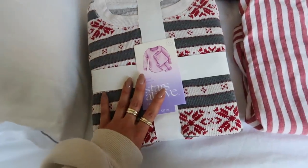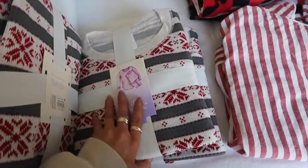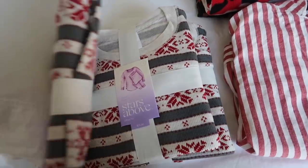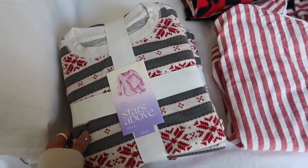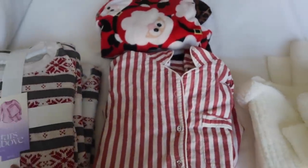And then I also bought these pajamas at Target. There's one for me, one for Camilla, and one for my mom so that we can all be matching together. So these are the pajamas and comfy lounge sets that I'm gonna bring.